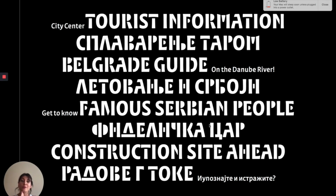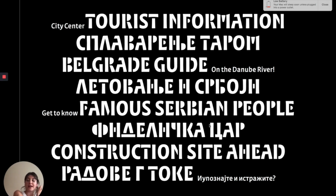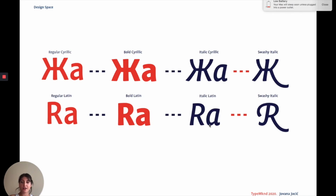There were a lot of problems and a lot of things that needed more thinking, but stencil is also something that I am thinking about right now, looking at other examples, different specimens, and I'm starting from scratch. I don't want to base it off of Petria Roman anymore. So this is the current design space. As I said, I have Cyrillic and Latin Roman in two weights. There's an italic in Cyrillic and Latin, and a full set of Cyrillic and Latin capitals.